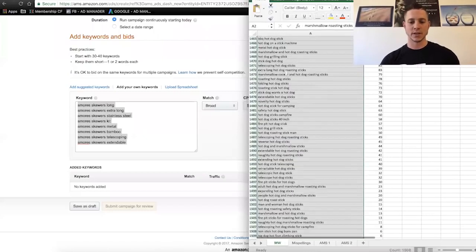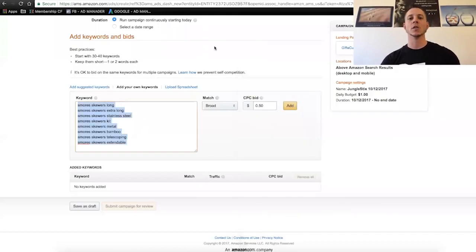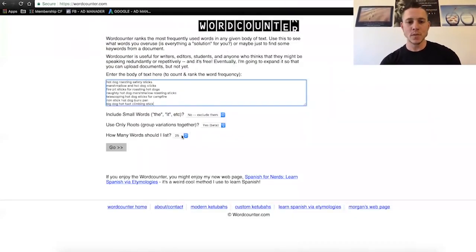This is the longest one. There's like 1,500 different keywords here. We're going to copy all of these, and we're going to come to a website called Word Counter. And Greg, do you want to explain why exactly we're using Word Counter?